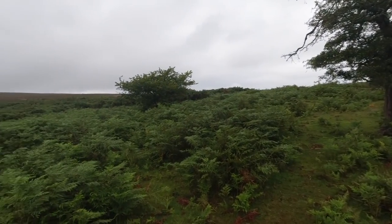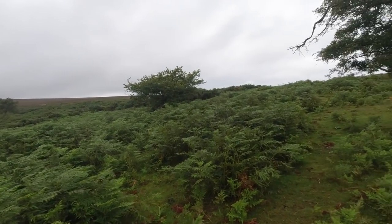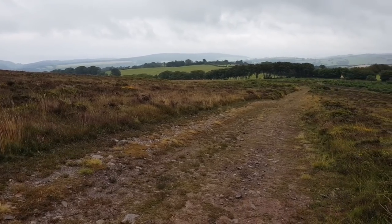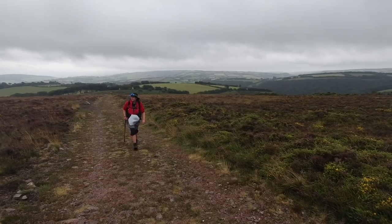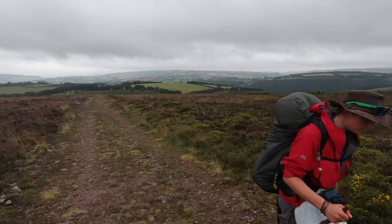So there you go. Beautiful clear day. There's the track, you see it? Yeah. Cool. The moors around Dunkery Beacon are extremely historical, and they formed part of the Royal Forest of Exmoor, established by Henry II, and has also got several burial mounds near the summit, dating to the Bronze Age.